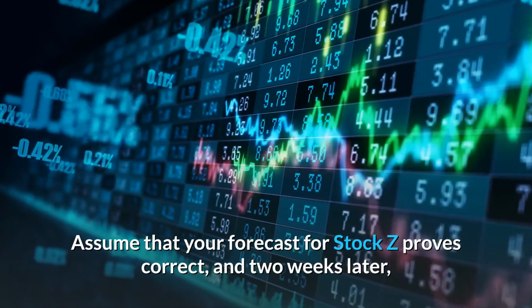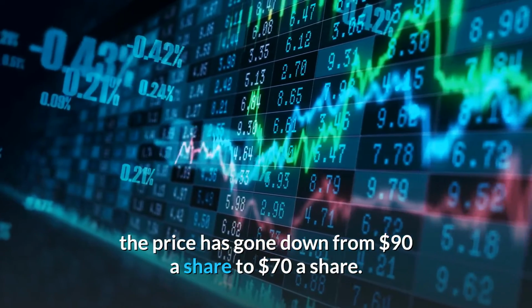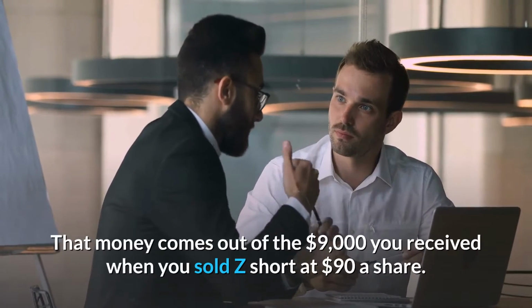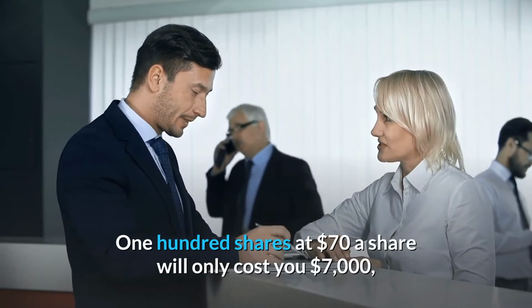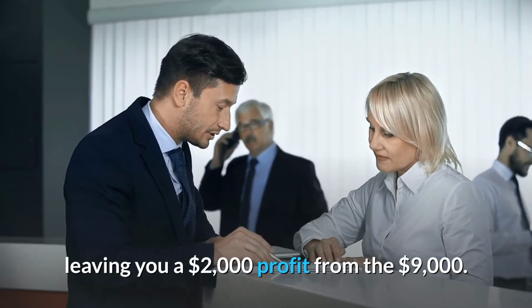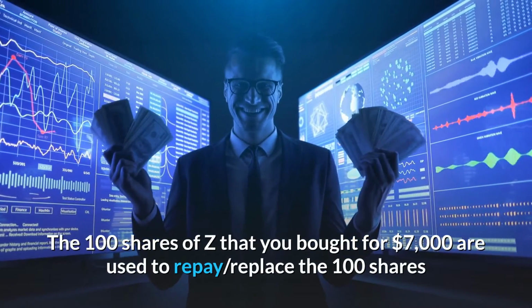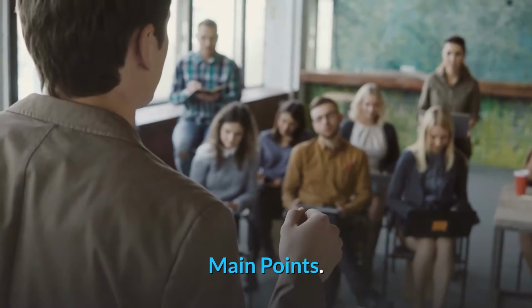Assume that your forecast for stock Z proves correct, and 2 weeks later, the price has gone down from $90 a share to $70 a share. To close out your short position, you buy 100 shares of Z at $70 a share. That money comes out of the $9,000 you received when you sold Z short at $90 a share. 100 shares at $70 a share will only cost you $7,000, leaving you a $2,000 profit from the $9,000. Your buy price was lower than your sell price, making the trade profitable. The 100 shares of Z that you bought for $7,000 are used to replace the 100 shares that you borrowed from your broker.